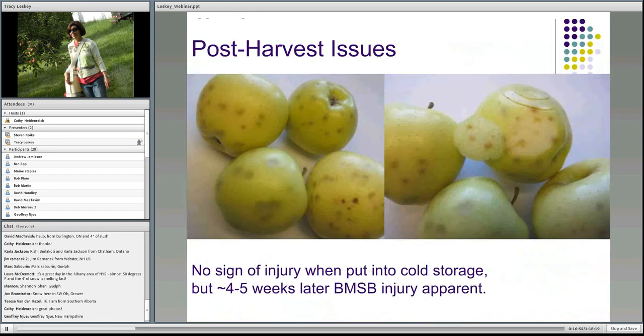But in fact, the injury did not end there, because throughout the Mid-Atlantic, growers who put fruit into storage at harvest, seemingly clean, 4 to 5 weeks later are starting to see injury emerge from the late season feeding that occurred during that pre-harvest interval just prior to harvest. And so it's not visible when the injury first occurs, but several weeks later it appears. In the Mid-Atlantic, there have been some surveys done by U.S. Apple, with some storage facilities reporting up to 60% of the fruit coming out of cold storage having injury. So serious, serious problems.